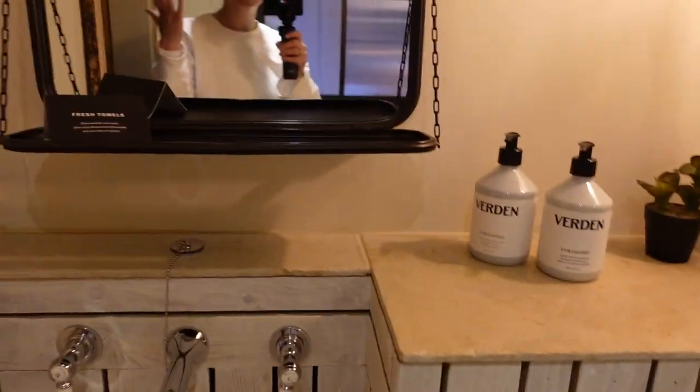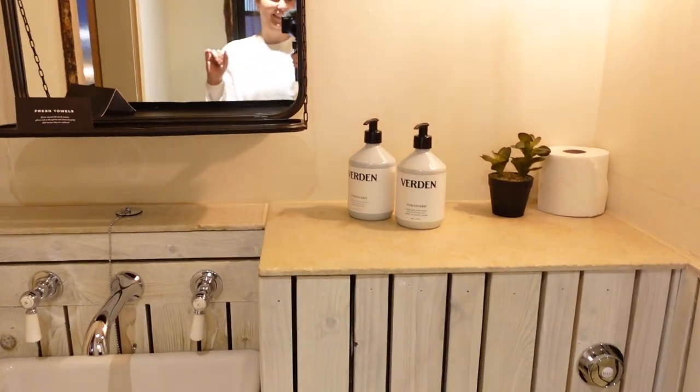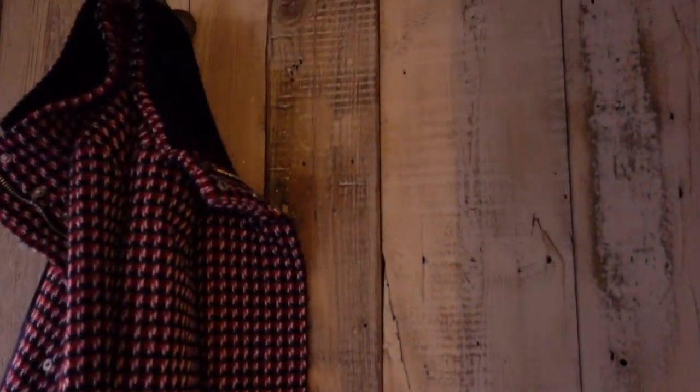It's very cozy. So here's a little wardrobe. And here is our bathroom. Shower and some bathrobes. It's super cute. Everything is so cute in here. And here is another wardrobe.